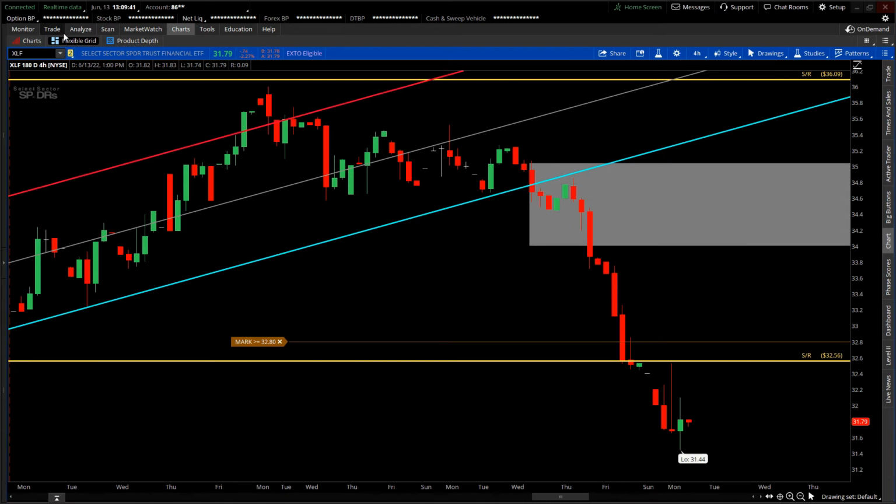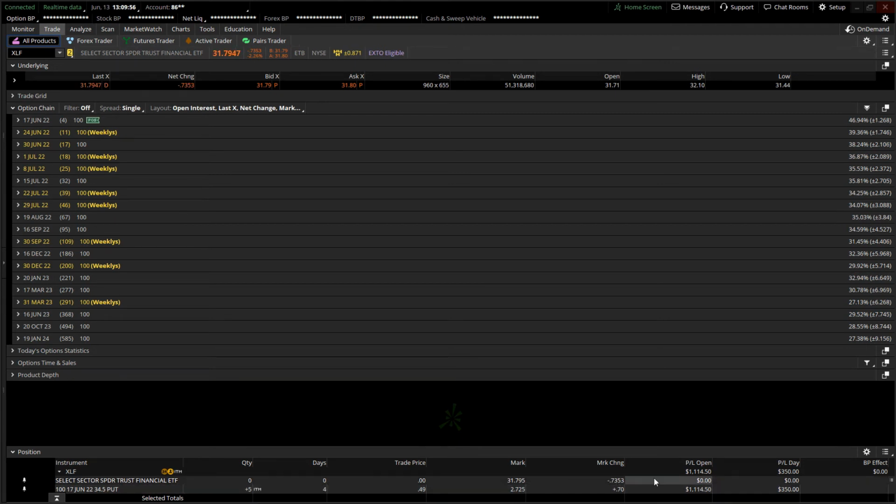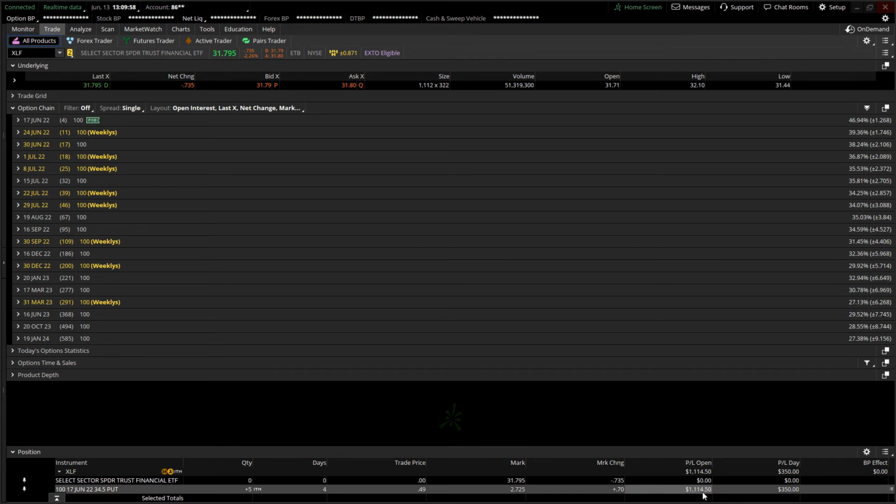So if I open up the trade tab, we can see that the option contracts are now designated ITM or in the money. And as of the time of this recording, XLF is trading at approximately $2.73. And the trade is now up a little over $1,100, of which $350 was just from today's move.